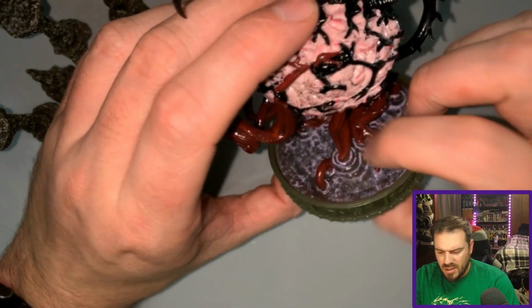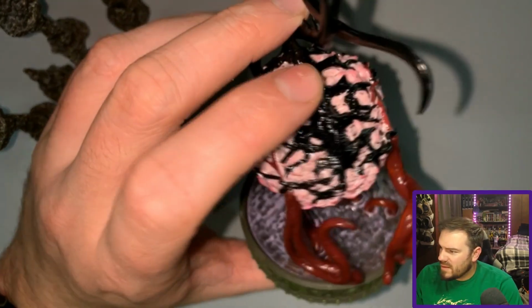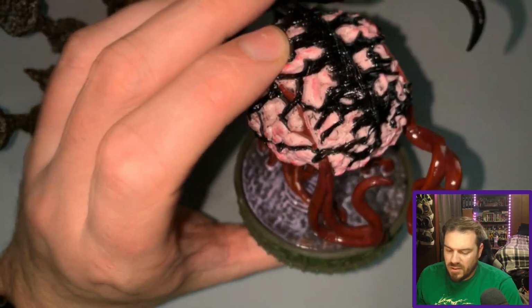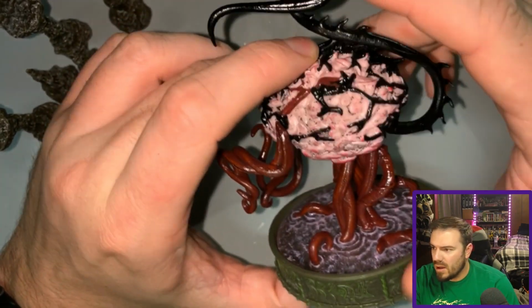A lot of colors. I love the kind of symbiote look of it. I'm looking at the fifth edition art, and it is pulled straight from the fifth edition art, which I love when they do that. When they're super exact with it.